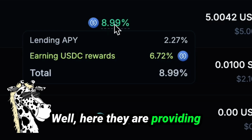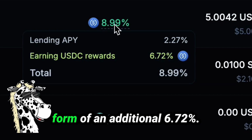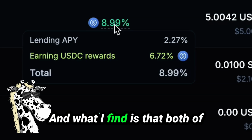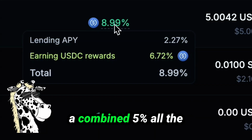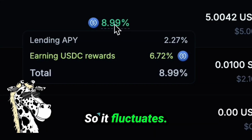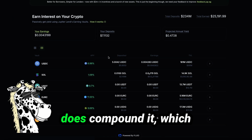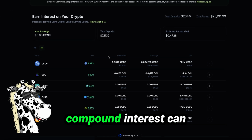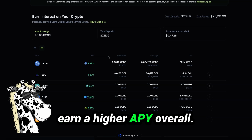Well, here they are providing an incentive in order for you to lend out your USDC in the form of an additional 6.72%. And what I find is that both of those numbers do fluctuate. I've seen everything from a combined 5% all the way up to like 15% so far. So it fluctuates. It's not a consistent APY. But what it does do is it does compound it, which is really cool because compound interest can really help you actually earn a higher APY overall.